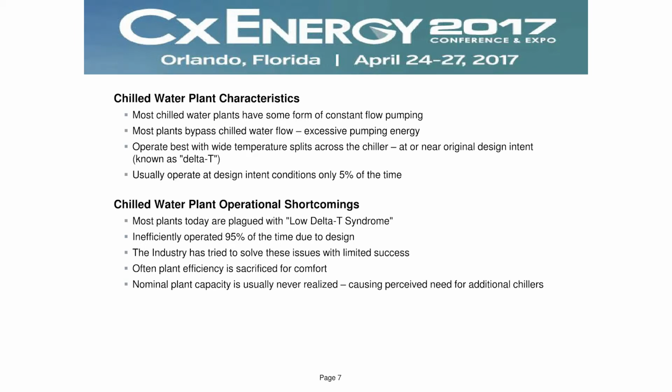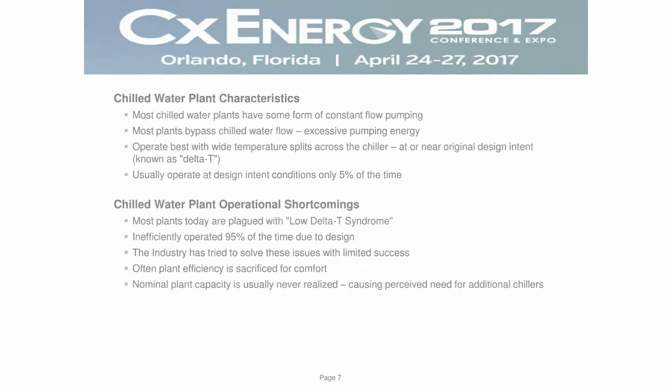Most buildings we walk into today, I can say this, I actually visited a site here in Orlando yesterday, walked in a plant that had a 12-degree design delta T. It was operating at 3.5, right? That's not uncommon at all. Most of the facilities that we see are suffering from what we call the low delta T syndrome. They're inefficiently operating 95% of the time due to design.